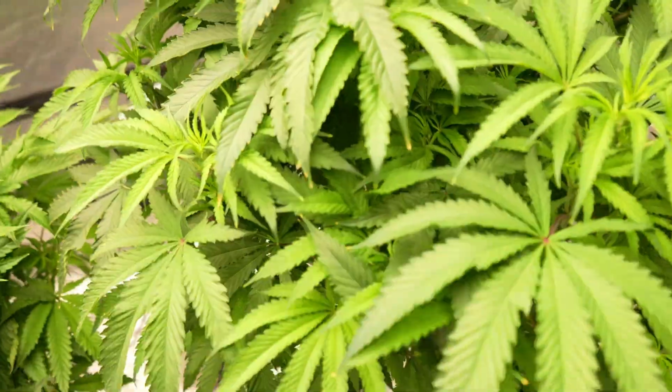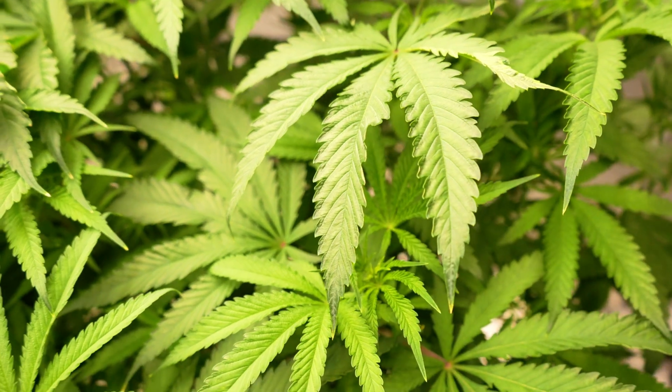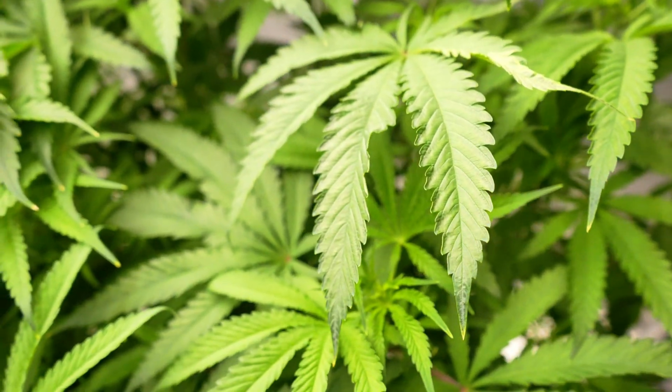So as we go along, I'm gonna keep coming in here. I'm gonna keep removing leaves. I just defoliated this thing about a couple of weeks ago and look at it already. I have to get in here again and clean it up again.